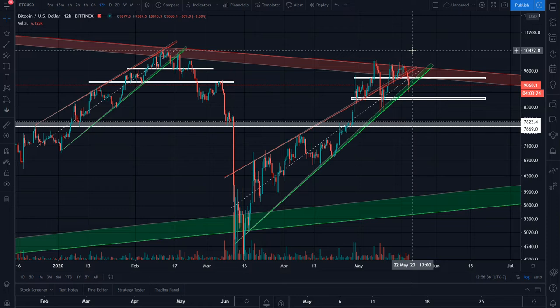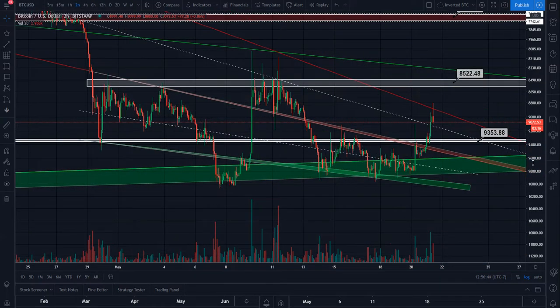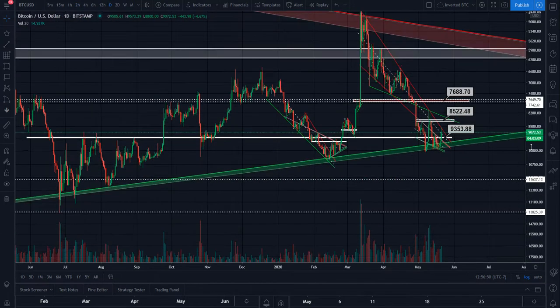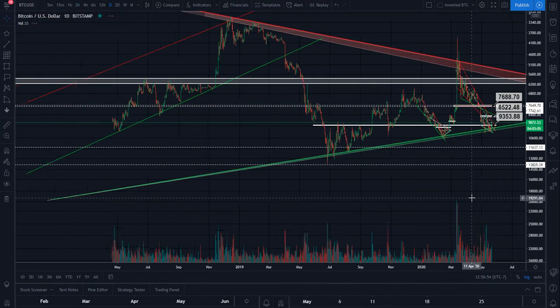Now we're going to look at an inverse chart of Bitcoin. So up is down, down is up, and this is the chart right here. So the further down you go, the higher the price of Bitcoin is. So let's just quickly look at the daily chart, because obviously it is going to take a little bit of getting used to understand what is happening.